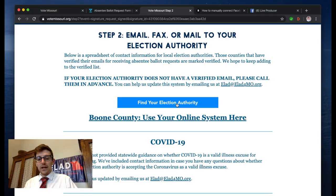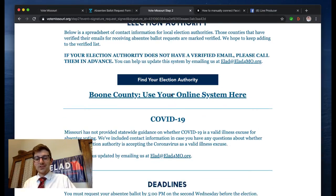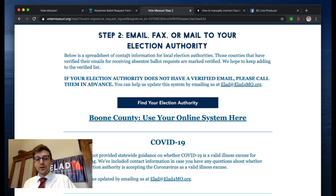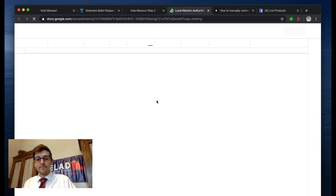You'll be able to find your election authority. Again, there's a Boone County disclaimer here, because if you forgot, you can still go to Boone County and do it directly through them. This document has been emailed to you. So now you have to figure out who you are going to email it to, who you are going to mail it to, or you can also fax. So we'll click here to find your election authority.